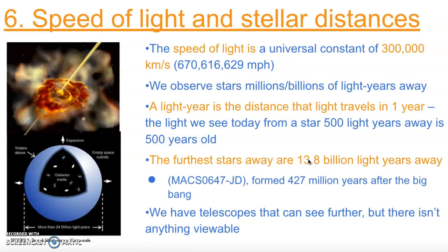Not because there's some hard wall, but because as we look 13.8 billion light years away, we're looking back in time. There's just nothing there to view. The universe just doesn't exist. Now, I don't know which one of those is correct, but the one that seems to make the most sense, that has the most evidence, is the Big Bang Theory. Okay? The idea of looking back in time.